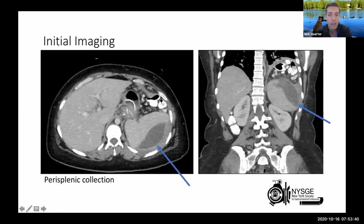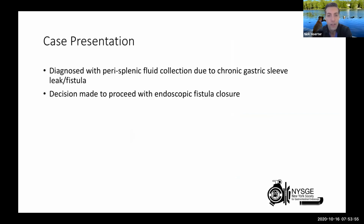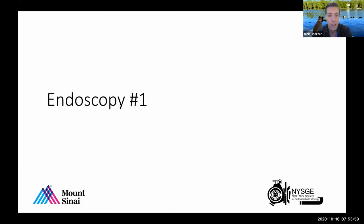Initial imaging showed a perisplenic collection, which was drained by IR. And she had an upper GI series that shows this very abnormal looking sleeve with extravasation suggestive of a leak. So we took her for endoscopy for closure of that leak.